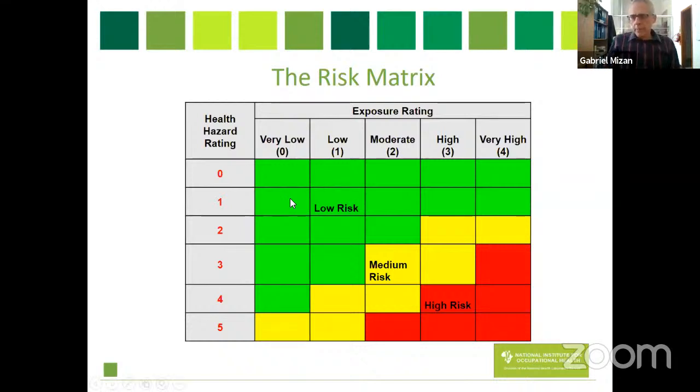So if, for example, we're looking at COVID-19 and I'm sitting here in my office and nobody is around, the chances that I'm going to get exposed to COVID-19 are probably going to be very low. But the health hazard, the COVID-19 hazard, remains the same. So we're probably going to rate it as 4 or 5 because it causes death. It's very dangerous. So the combination of the two, let's say the very low and the high, is I'm going to still be in the green or perhaps even in the yellow.